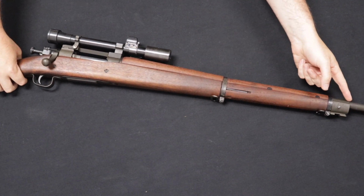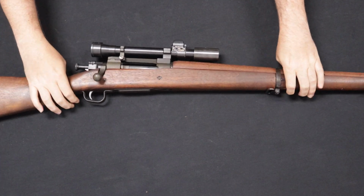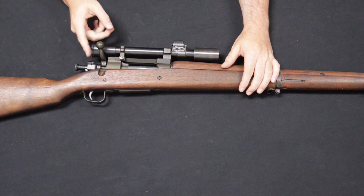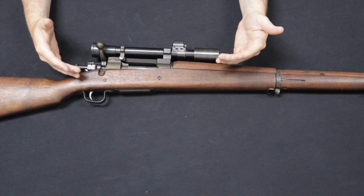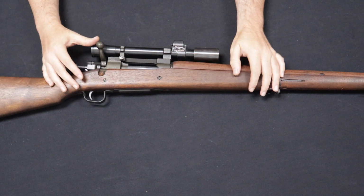There's also the punch marks for accuracy, acceptance, and things like that. Now, on the right-hand side, they had to put a relief cut for the downswept bolt handle, which would have to clear the scope. The proper cuts, you can look at pictures online to really tell the difference between something somebody has done with a Dremel and something that was properly done at an arsenal, and this one was properly done.